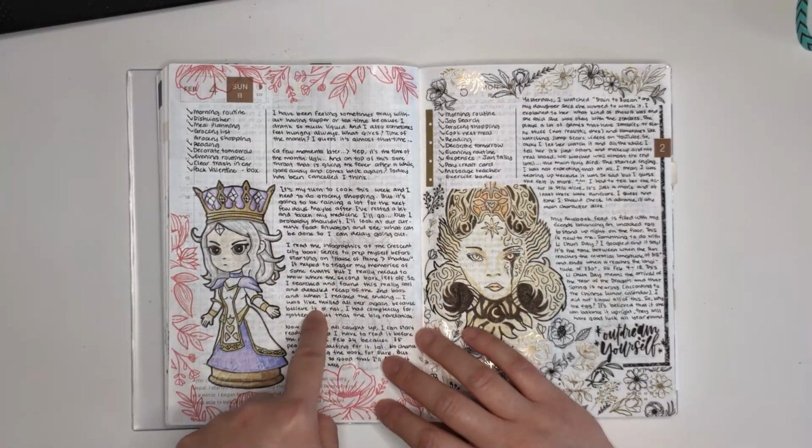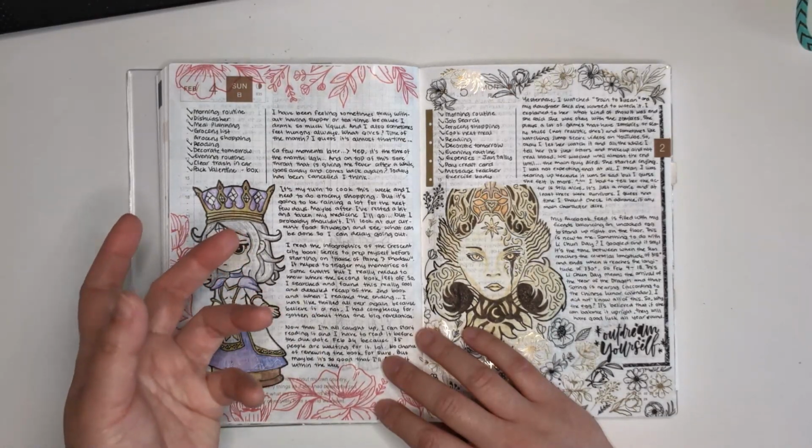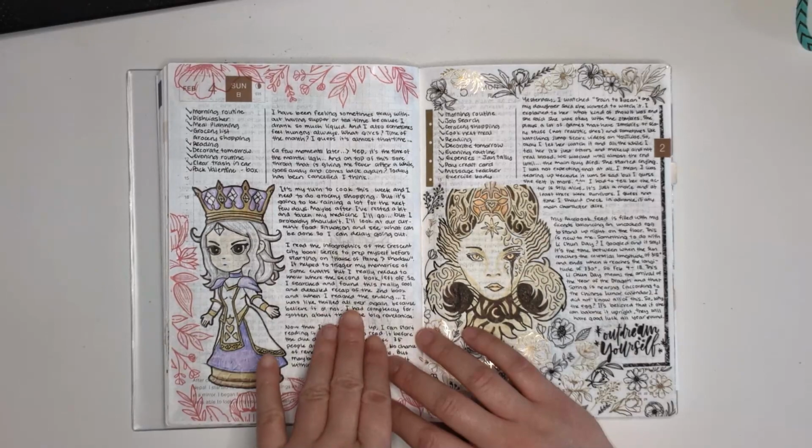Here I wrote about how I read up on the infographics of the Crescent City book series to recap what had happened so that when I'm reading House of Flame and Shadow, I'm not lost and I know who is who and what's going on.